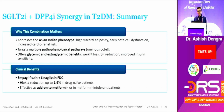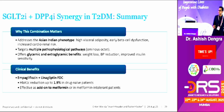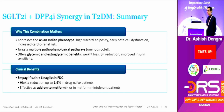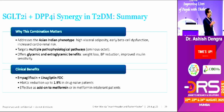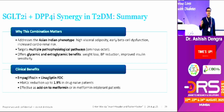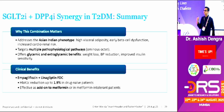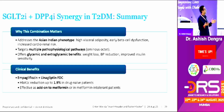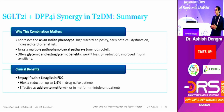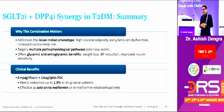So SGLT2 DPP4 synergy, why does this combination matter? Because it addresses the Asian Indian phenotype with high visceral adiposity, early beta cell dysfunction in the Asian population, and increased cardiorenal risk. So it targets multiple pathophysiological pathways, which is the ominous octet that we require. That is the beauty of this molecule, that it offers glycemic and extra-glycemic benefits. Apart from weight loss, BP reduction, and improved insulin sensitivity, it is giving control of hyperglycemia also.